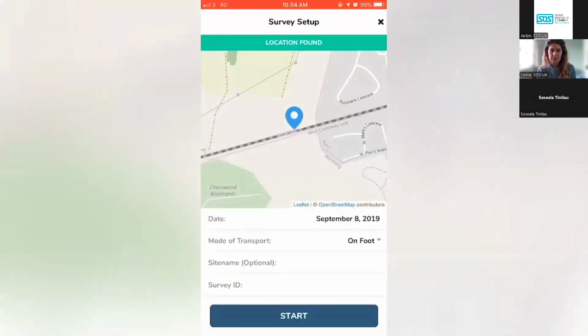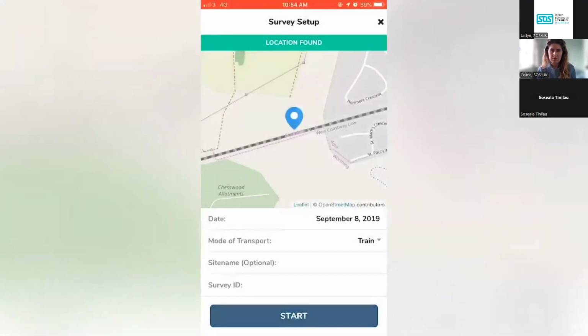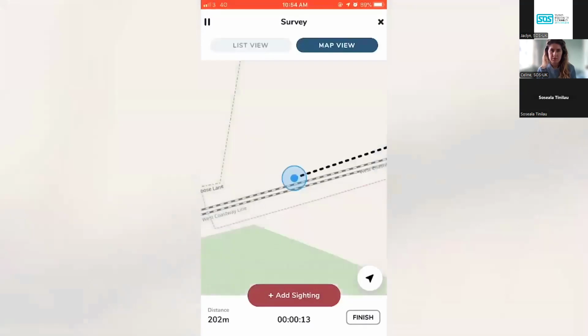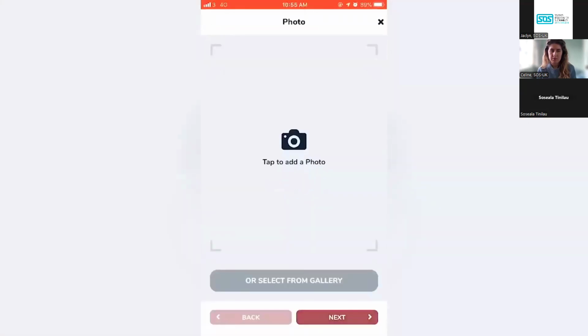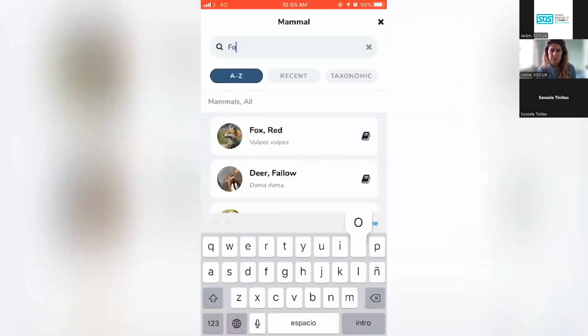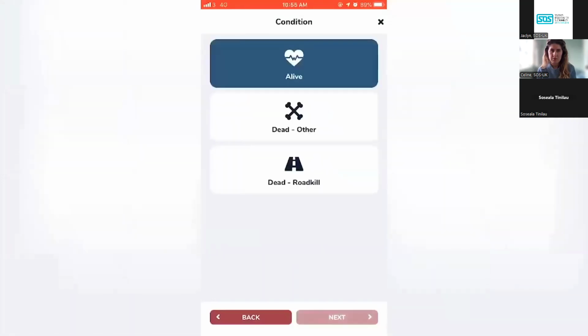The app will then retrieve your location, date and time. Choose your mode of transport and enter a survey ID if you're taking part in an organised survey. Once you've clicked Start, the app will start tracking your journey, and at this point you can even put your device away. When you do see a mammal or sign of a mammal, just click Add Sighting. From here, the app will walk you through the information you need to enter. You can choose to submit a photo if you're able to take one, and then choose the species and how you saw it.